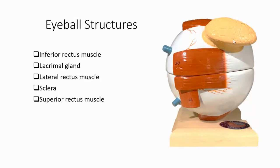So here's that lacrimal gland up here. If the lacrimal gland's right here, which muscle do we see right here? Yeah, this is the lateral side, right? So this would be the lateral rectus over here, since the lacrimal gland's right here. Lateral rectus right here, superior rectus right here, inferior rectus down here.